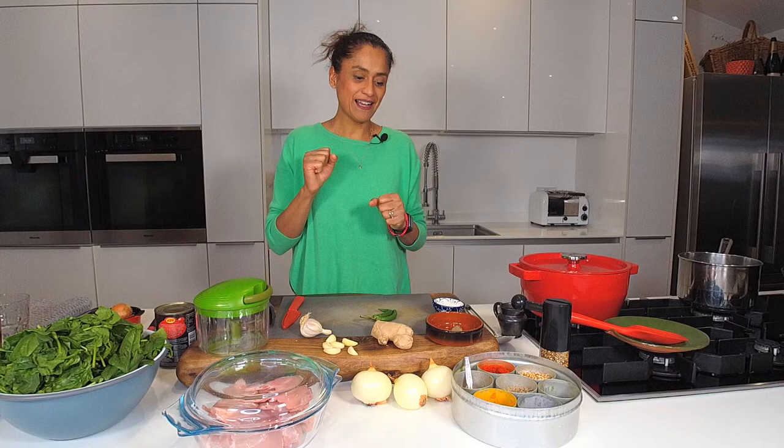Raisins as well, which you can do. I don't like raisins, so I'm not going to be adding them. So we'll do those two dishes and it'll be delicious.